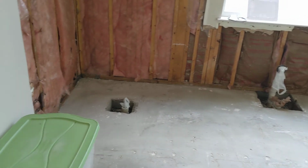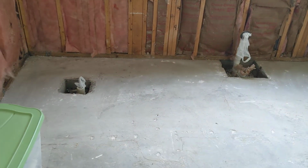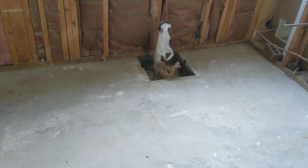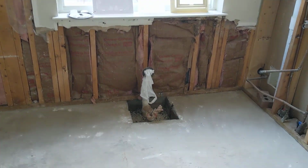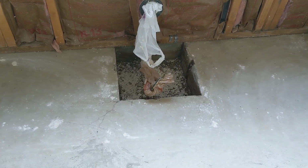The bathroom has been gutted. I think you guys maybe have seen this video before. We've taken everything out, took all the flooring out. And so when we got down to the shower and the bathtub, it was clear what happened. This is the site of a termite inspection failure. What they did is they left the formwork in these holes.